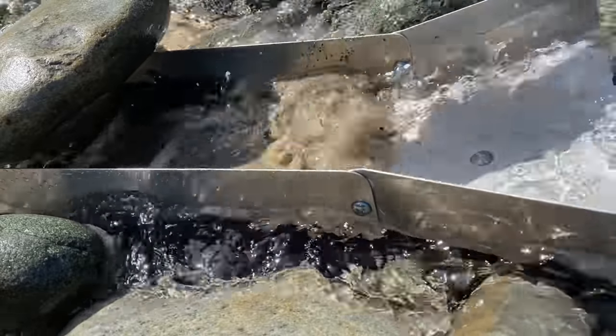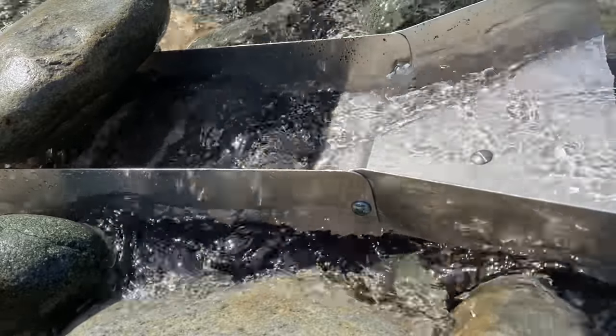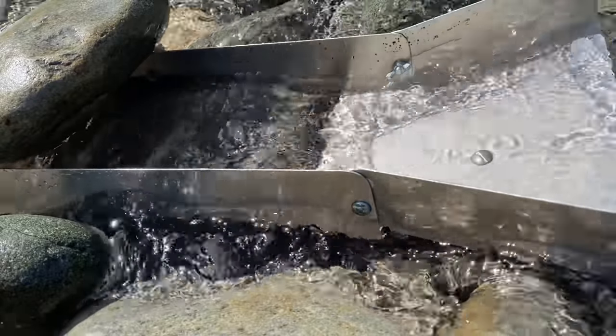You can see the flow here is good. It is cleaning out the riffles. I wait for the mat to be completely clear before I put the next scoop on the sluice box, and I just repeat that process until the bucket is empty.